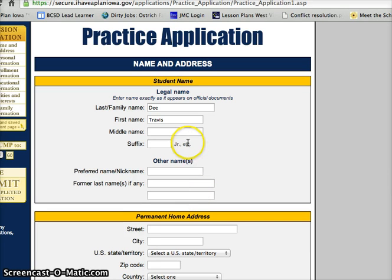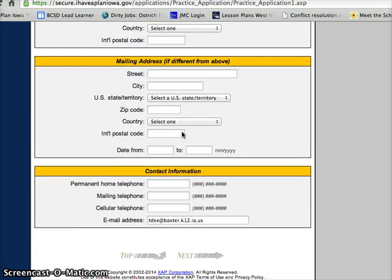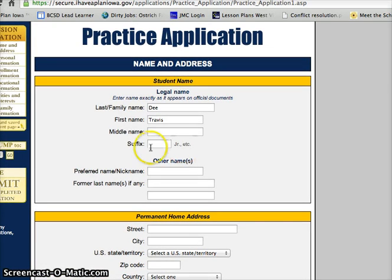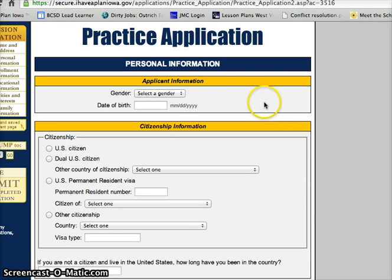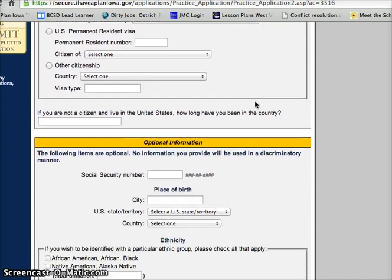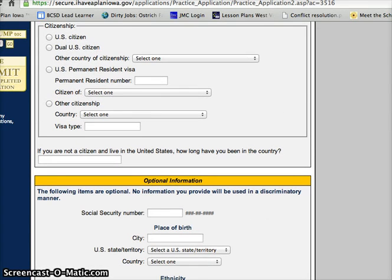It puts in your name for you already. It knows that because of your account, but you've got a lot of personal information, name and address, permanent home address, mailing address, contact information, email. So that's going to be pretty standard stuff. The next part is going to be personal information, so you'll just take care of all that. Citizenship, optional information, but do the best that you can on those.